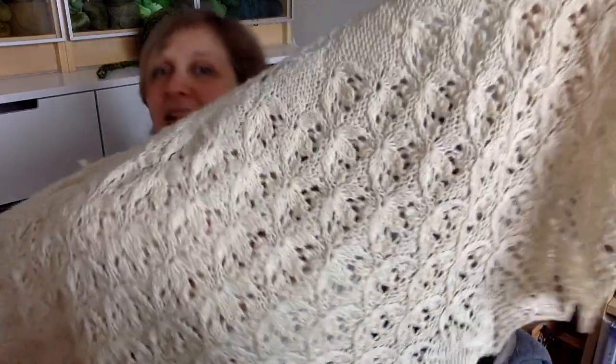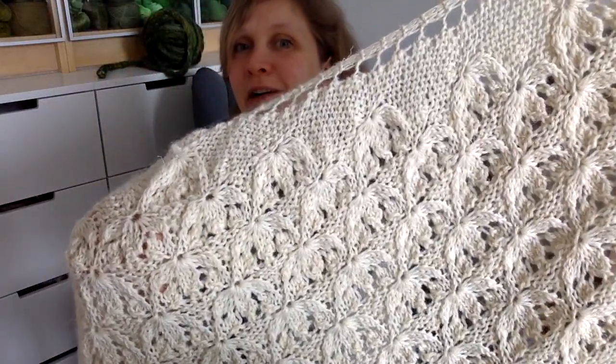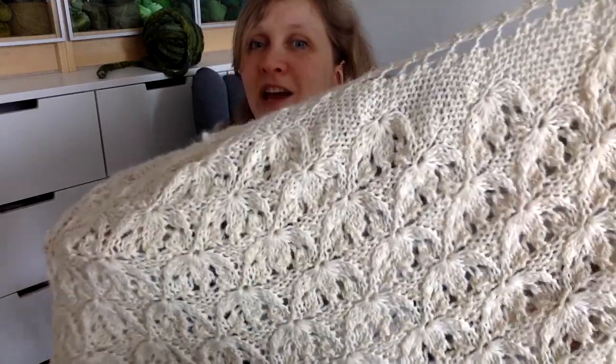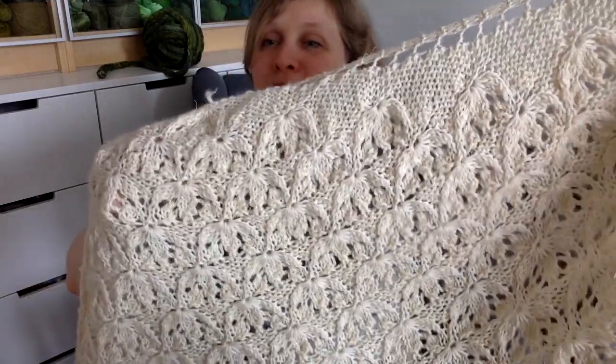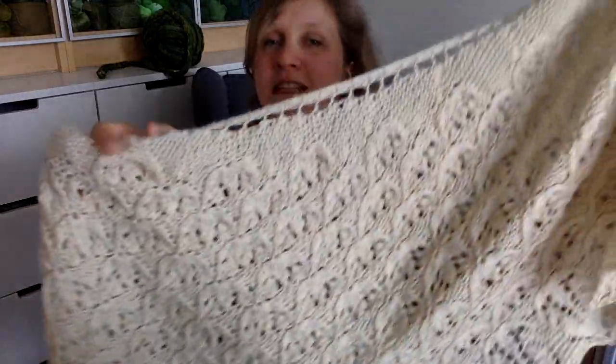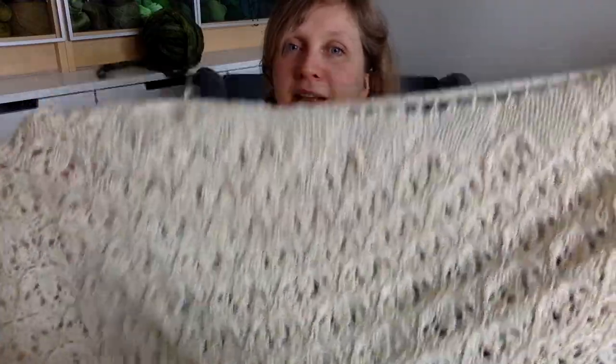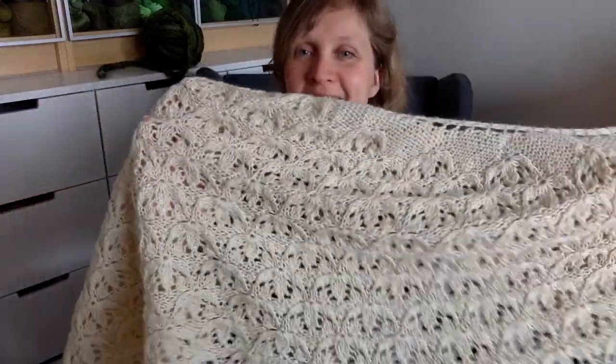So the main pattern on the body is an Estonian echo flower lace, which is my favorite lace ever. Oh yeah, sorry, I didn't snip out those ends yet. I did weave them in, but yeah. As I mentioned, it's my favorite lace pattern, and I've been using it for shawls and the body of my wedding dress as well.